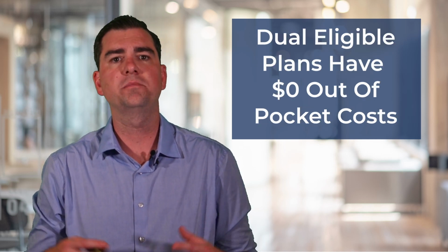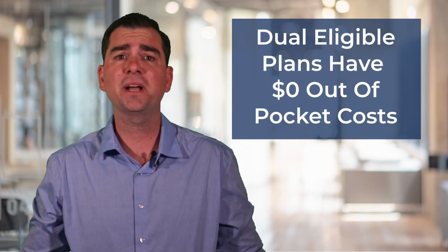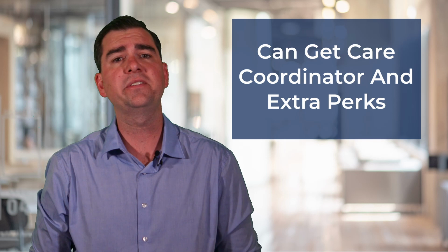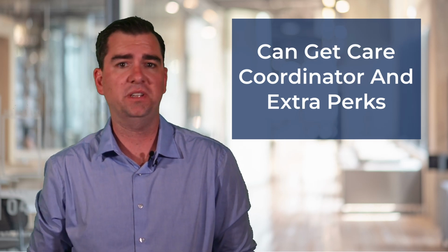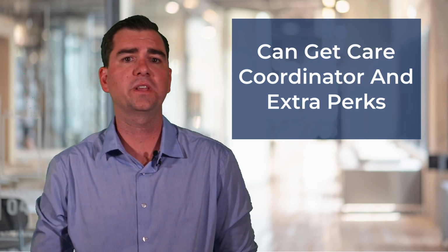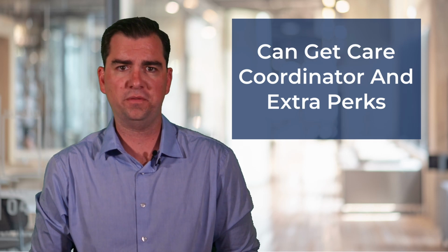Dual eligible plans are amazing for a few different reasons. The first is, just like Medicaid, there are no out-of-pocket costs. On top of that, you may even get a care coordinator to help manage your health care. You can also get a grocery allowance, expanded transportation benefits, over-the-counter benefits, and so much more. These plans are truly amazing if you qualify for them.